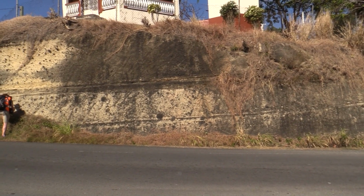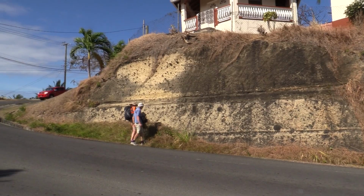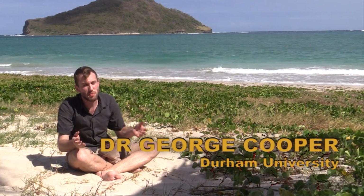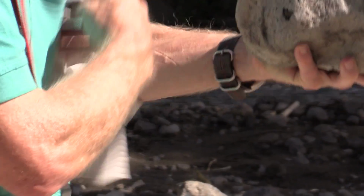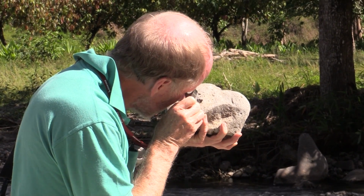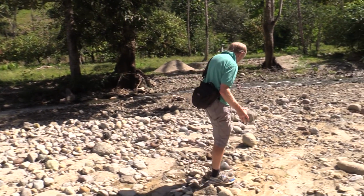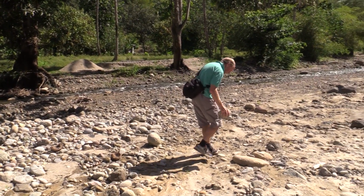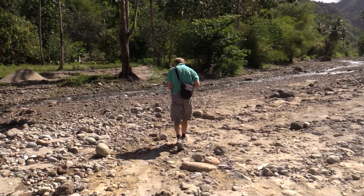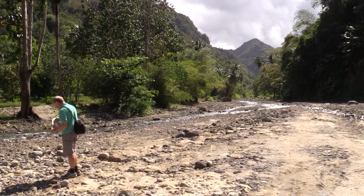I originally started working on super eruptions, huge, large-scale rhyolitic explosive eruptions. I've now switched over and am focusing on not what is finally erupted at the surface, but what lies beneath, the plumbing systems of these large eruptions. My main interest here is to collect cumulates from the root zones of the volcanism on St. Lucia. By exploring the cumulates, we should be able to find a range of different compositions, different mineral proportions in each of these rocks, which should actually be able to tell us information from each level within the crust.